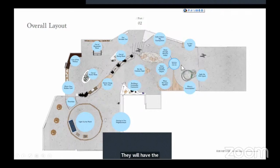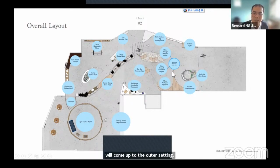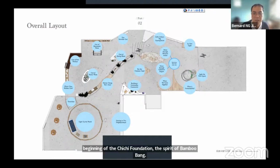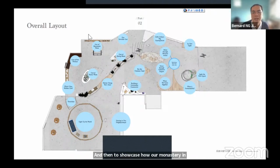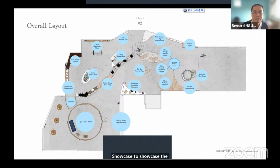And for the outdoor setting, let's say we follow it, we will first share with them the humble beginning of the Chuji Foundation, the spirit of the Bamboo Bank, and then showcase how our monastery adopts and lives a sustainable lifestyle, and also our four missions. We also showcase our Go Blue QG efforts, and the Master Chen Yuan stories.